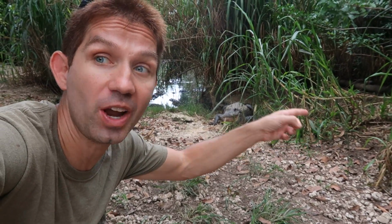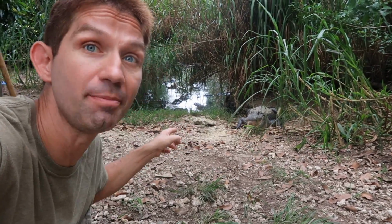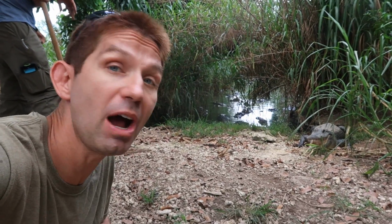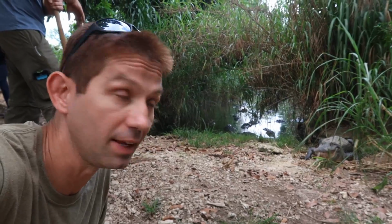So we have a nest right there, guys. There is a nest right there, and that is the mother, and she is guarding it. She is protecting it, and somehow we got to get in there and get those eggs.